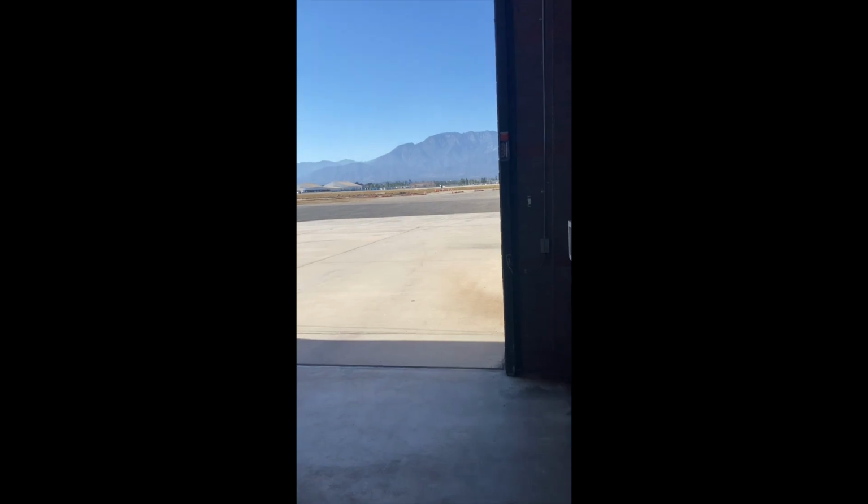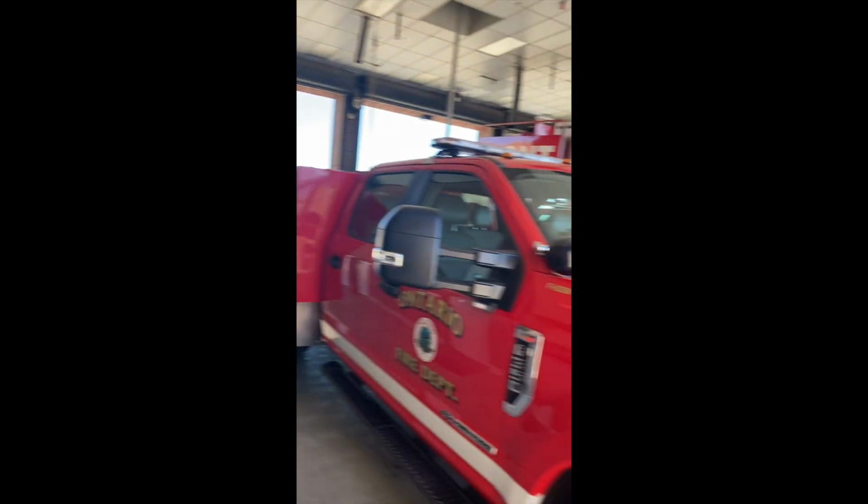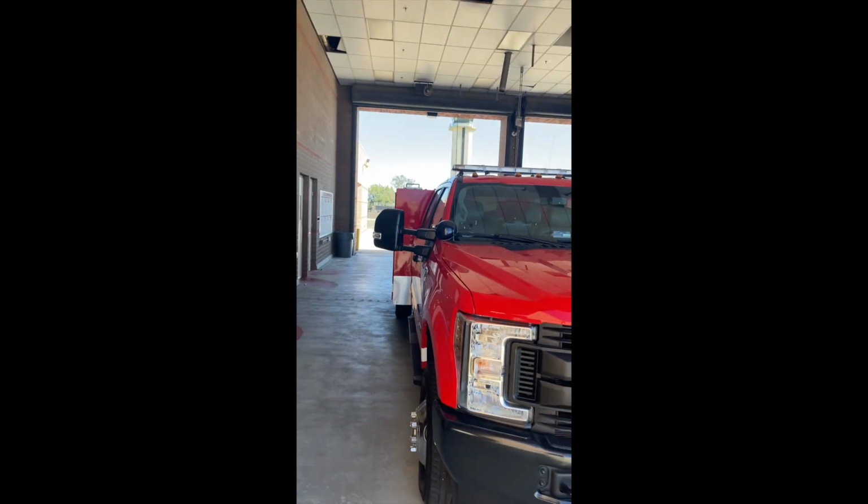So right here we have the apparatus room. I'll go through each piece of apparatus that we have. So here's our locker room, all our turnout gear. Keep it outside because of all the carcinogens, you don't want them inside the station with you. A lot of cancer causing stuff from fires.